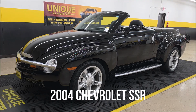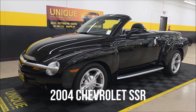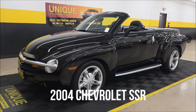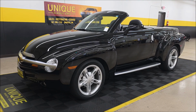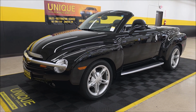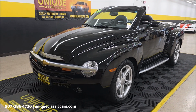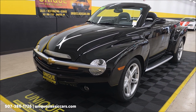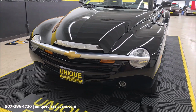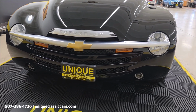2004 Chevrolet SSR retractable hardtop roadster pickup here at Unique Specialty and Classics. And listen to this, clean Carfax, no accidents indicated, low mile vehicle, 15,830 is all actual miles in this truck. Well maintained, adult driven, 5.3 liter underneath the hood. That's paired up with an automatic with overdrive transmission, power steering, power brakes, AC blows cold.